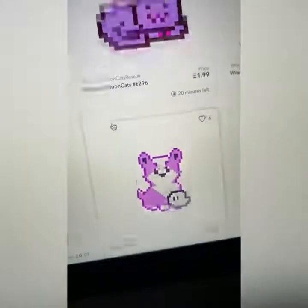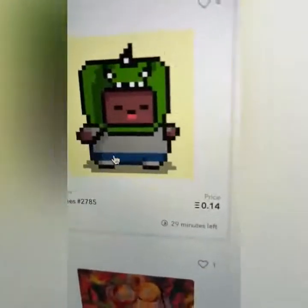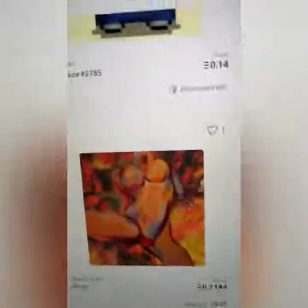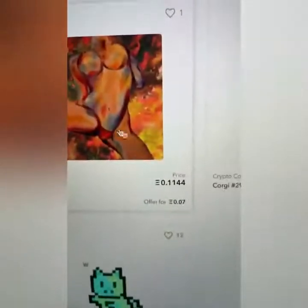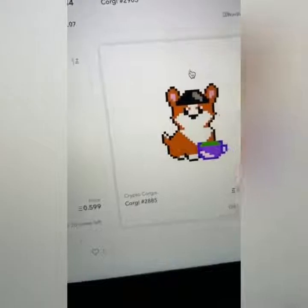Okay. All right, here we go. Look here. So this person right now is selling that gift right now for 0.14. It already has offers on it. This has offers on it as well. This has offers. So what you can do here, it seems like people love naked people. I don't know. So what you can do is you can create something similar.